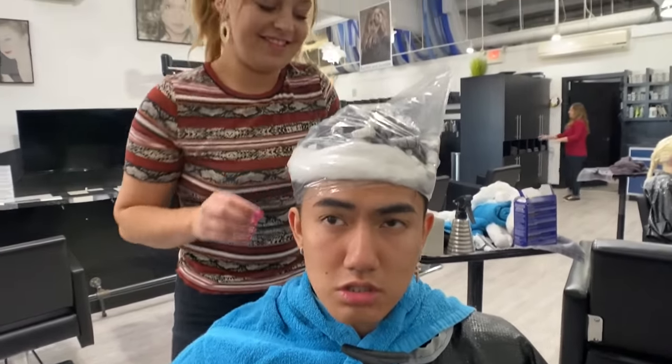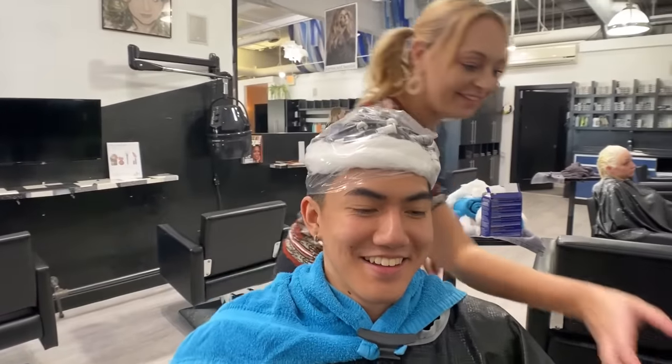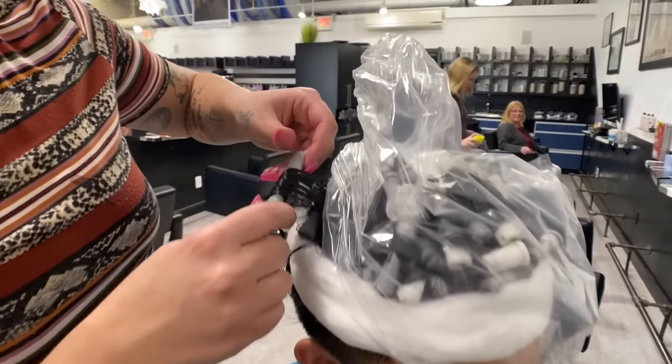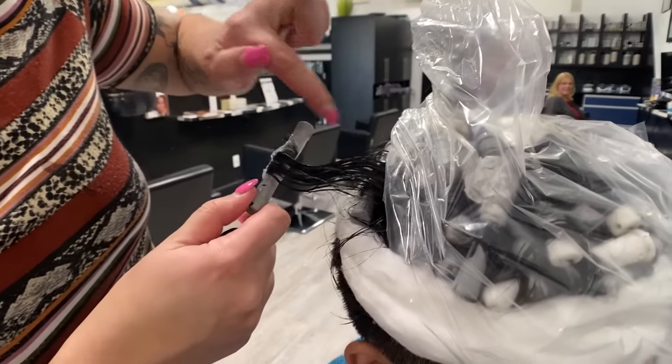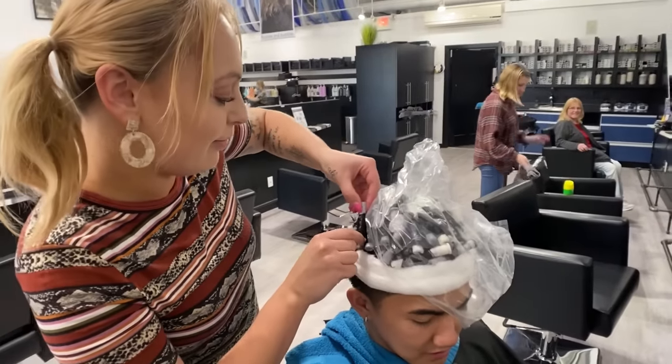It's okay, it's gonna stink, it's gonna hurt, it's part of the process. That's true. Beauty is pain. Yes, the stankier the better. It has to have the S-shaped pattern, see that S? Yeah. We got it going on, it's going good.